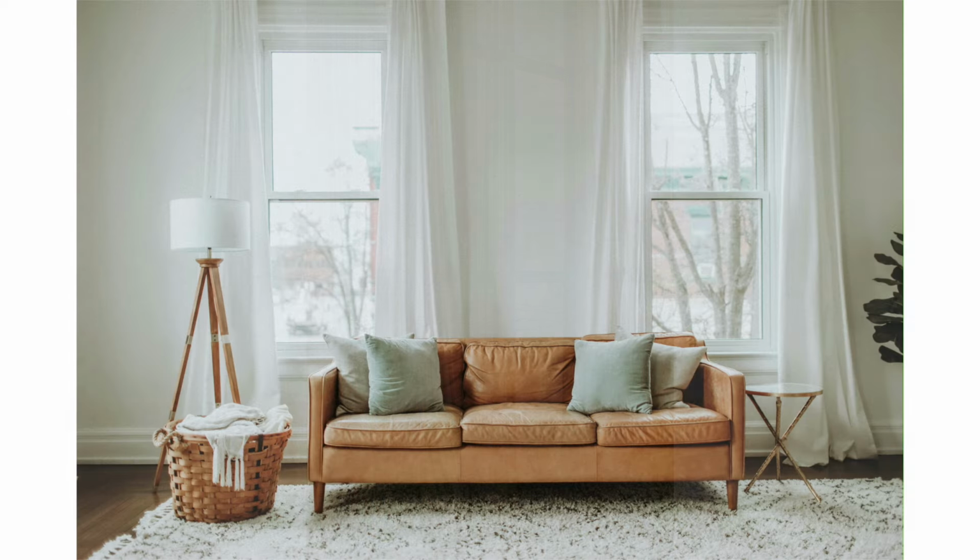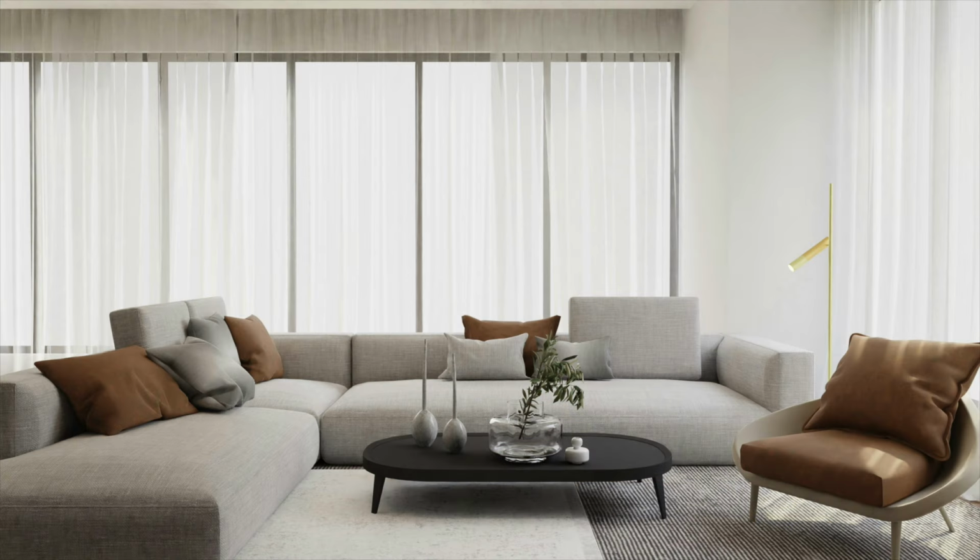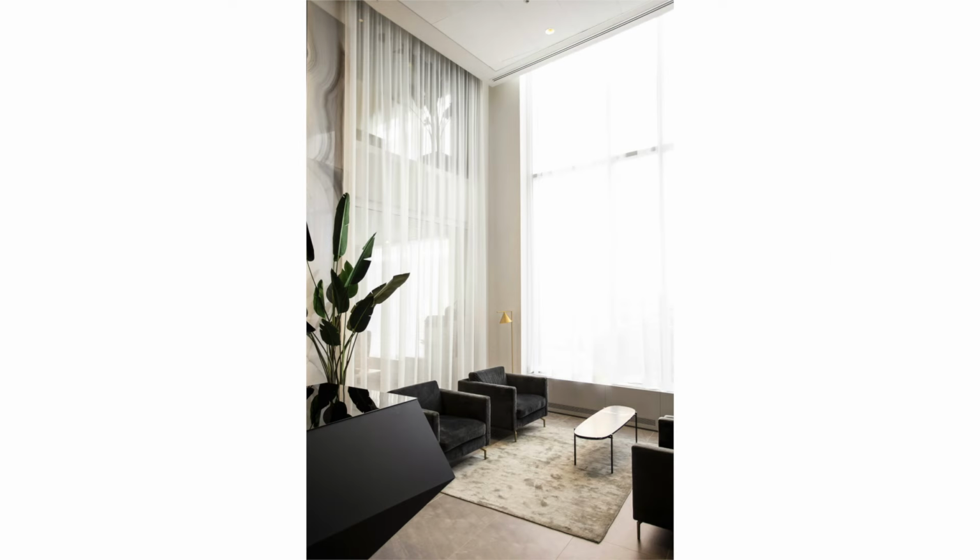Extend the curtain rod beyond the window frame on each side to create the illusion of larger windows. Light and airy feel. Choose floor-length curtains for a more dramatic effect and a sense of spaciousness. Opt for lighter fabrics and light-colored curtains to create a more airy and inviting ambience.